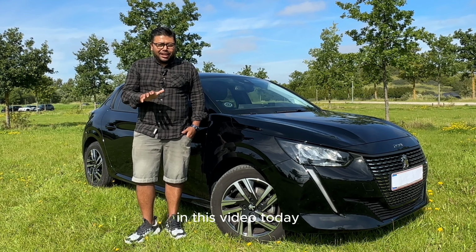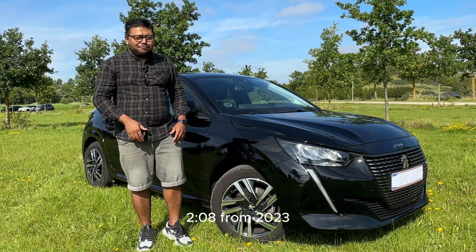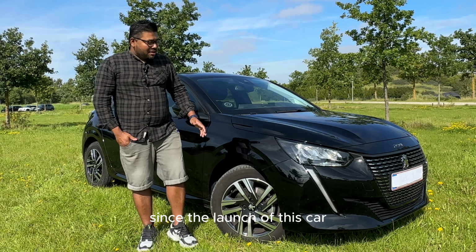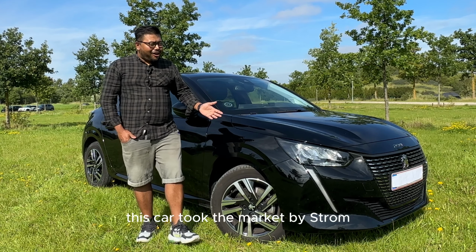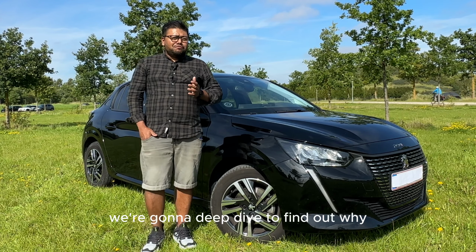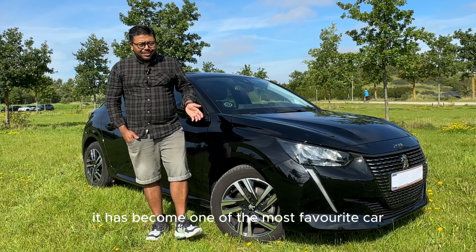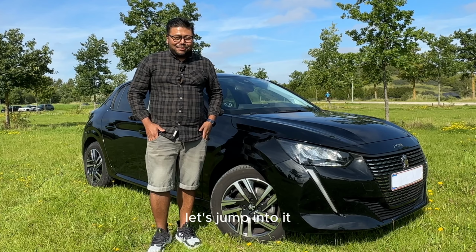In this video today, we'll dive deep into this Peugeot 208 from 2023. Since the launch of this car, because of the design or something else maybe, you can see this car took the market by storm. And in this video today, we're gonna deep dive to find out why it has become one of the most favorite cars in the small car segment. So without further ado, let's jump into it.